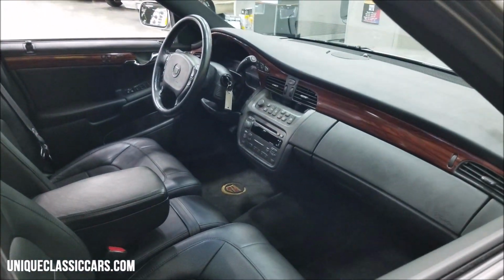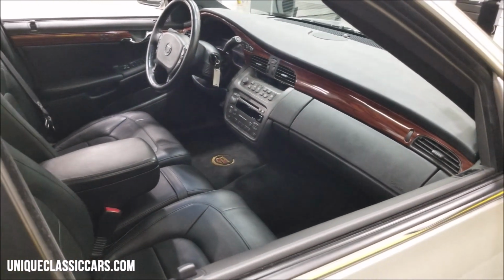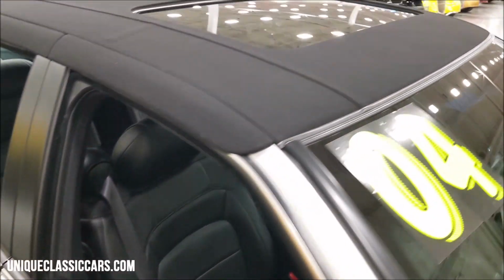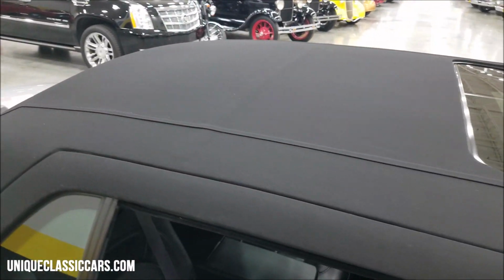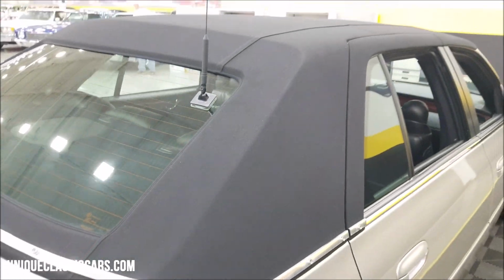Black interior with the light platinum exterior. One of these cars that has floor mats on the floor mats. Interior is also like new, as you can see. The cloth top, sometimes you'll hear them call it a coach top. Black cloth, also in great shape.